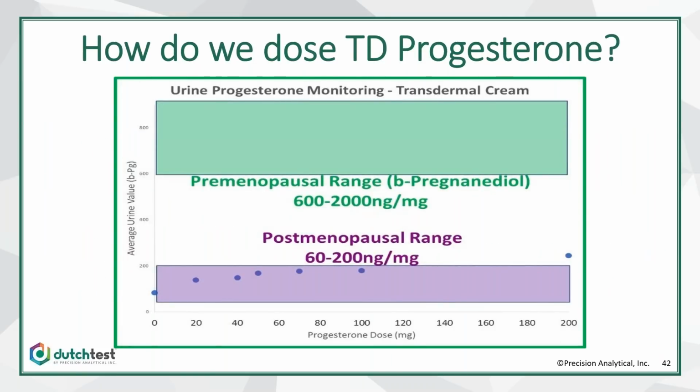This is based on several thousand women, right? So when I move a postmenopausal woman not on therapy to 20 milligrams of progesterone, I move her from the middle or bottom of the postmenopausal range up a little bit, right? And then I say, okay, well, that didn't work. I'll tell you what I'm going to do. I'm going to increase the dose tenfold. And look what happens. It barely moves, right?